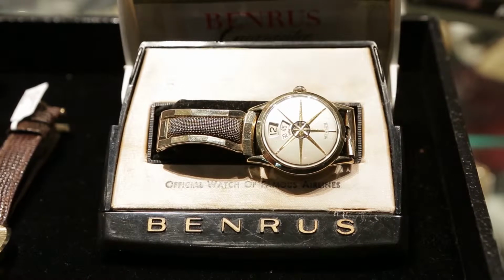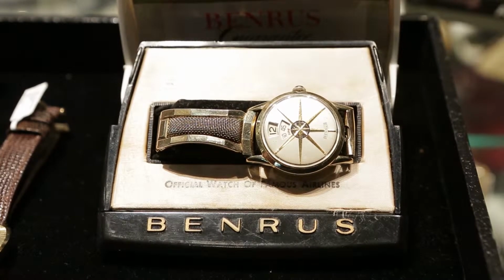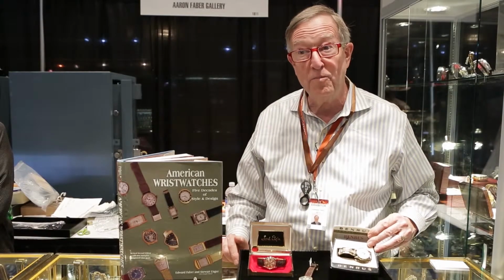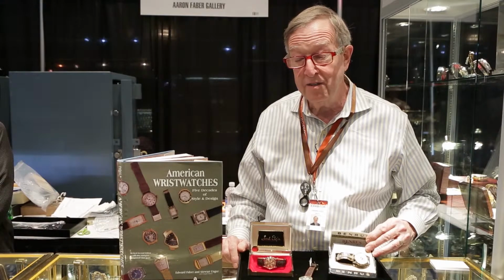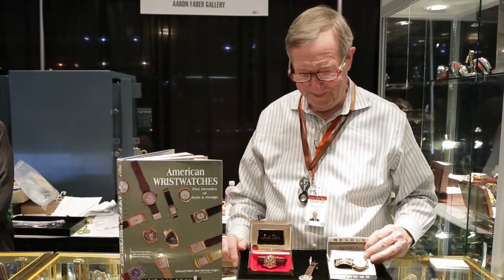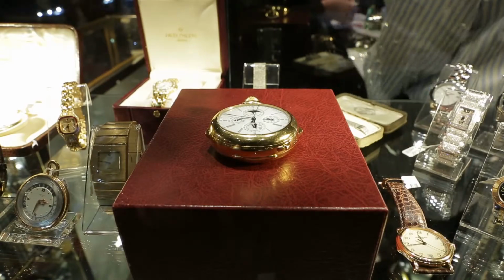And I love the zaniness of some of the watches. This is an early digital watch, this one by Benrus. It reads the time digitally, but using gears and wheels. No batteries. About 1957. The best resource is the internet to find out information, especially as a lot of books are still being published, including my own book on American wristwatches.